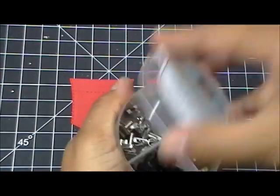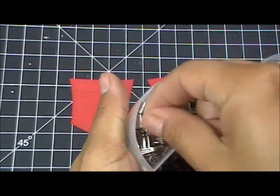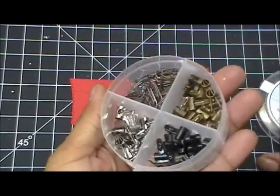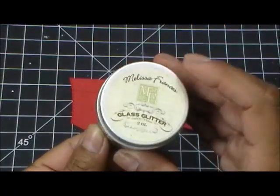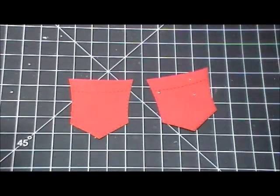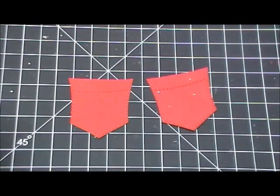And then I also use these little miniature binder clips, and these are from Stampin' Up! And then I use my Melissa Francis glass glitter as well. Let's see, what else did I use?